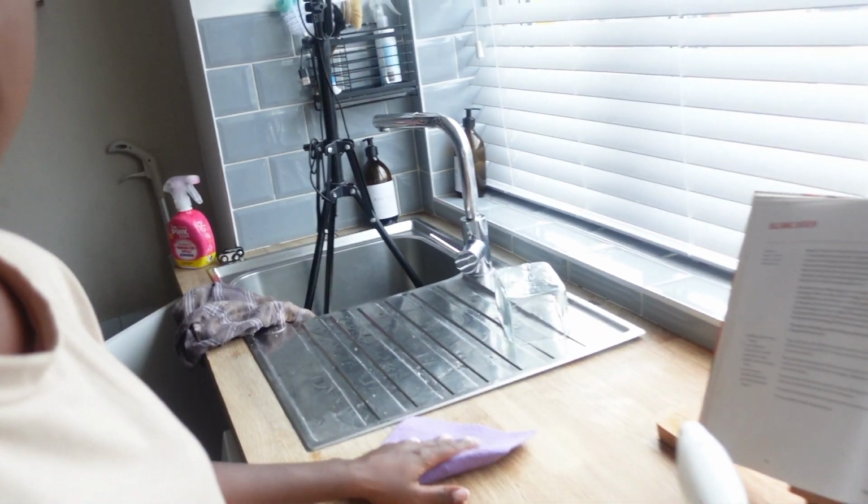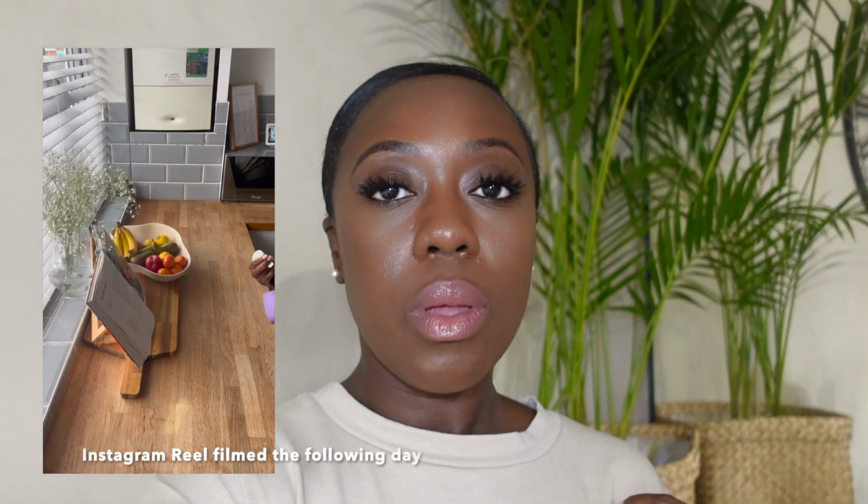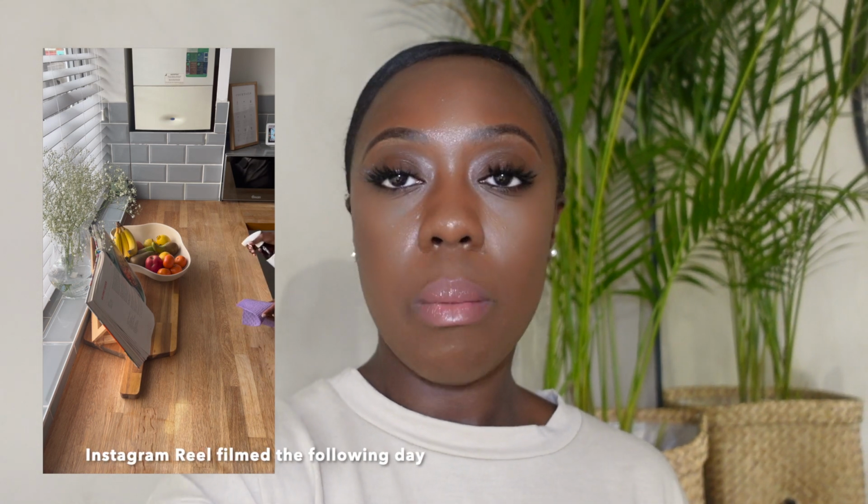So as you can see, and look where my camera and my stand is. The things that we have to do. So I've had to kind of stop because it's getting too dark. I don't like it. My iPhone doesn't like it as well. It's not picking it up. So unfortunately, I'm gonna have to continue tomorrow morning, which was not part of my plan.